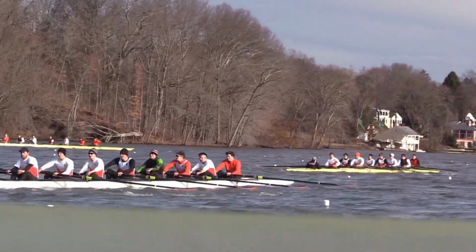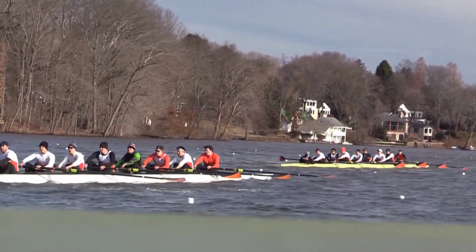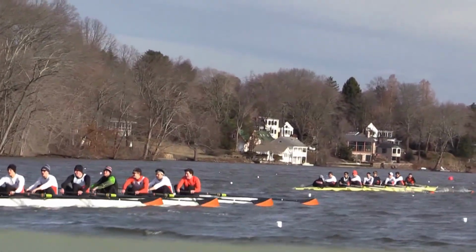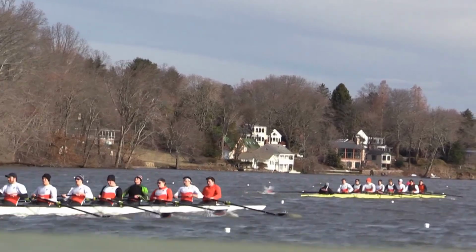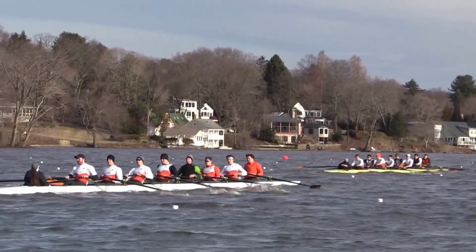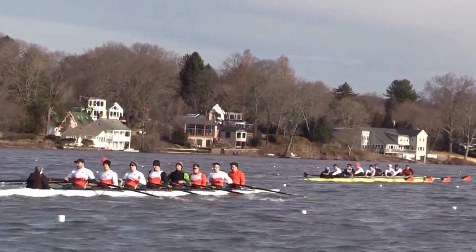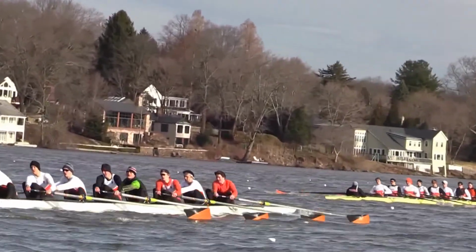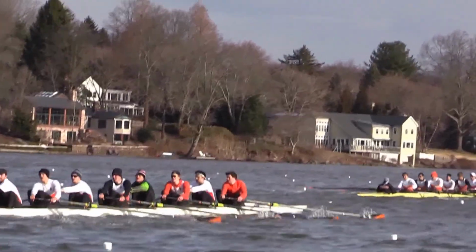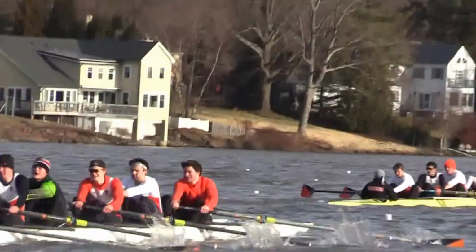Approaching the 1,000 to go. 1,000 to go here. Way windier in this race than the previous 2. A very stiff wind, a consistent headwind. This race must feel extremely heavy for the rowers. Princeton's 3V is handling the conditions the best. They are passing through the 1,000 right now. Moving ahead, maybe 2 boat lengths of open water over Georgetown.